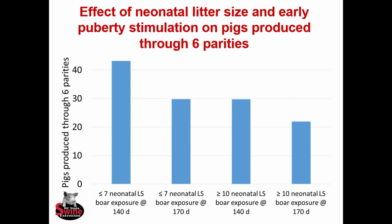And then here's the combination of effects. Effect of neonatal litter size and early puberty stimulation on pigs produced through 6 parities. Here's small litter size, early boar exposure, over 40 pigs through 6 parities. And here's the large litter size and late boar exposure, about half as many pigs. So the effects of the puberty stimulation and the litter size were additive.